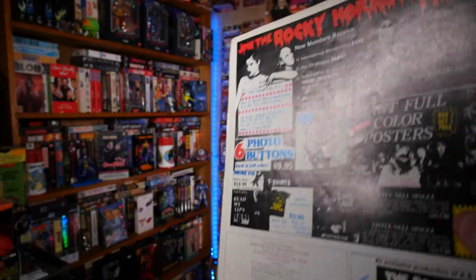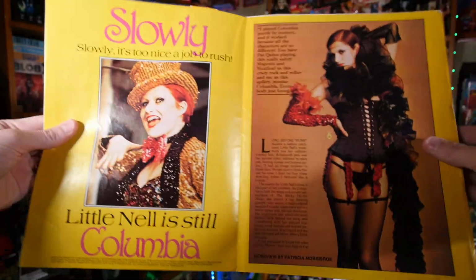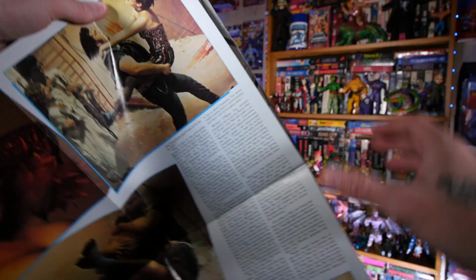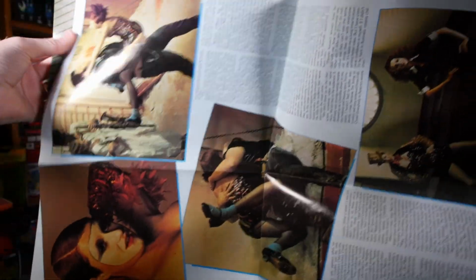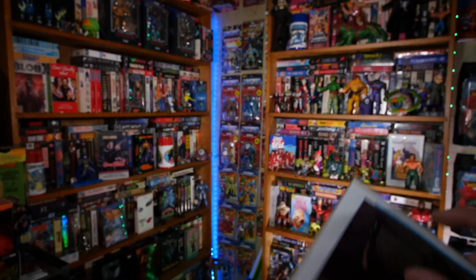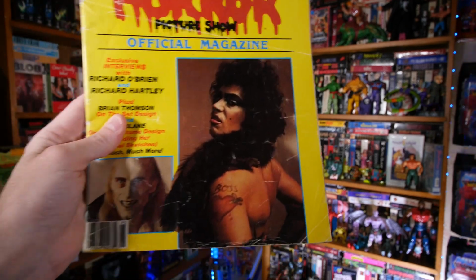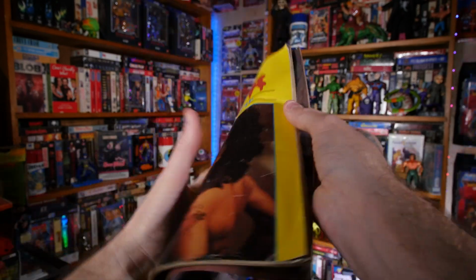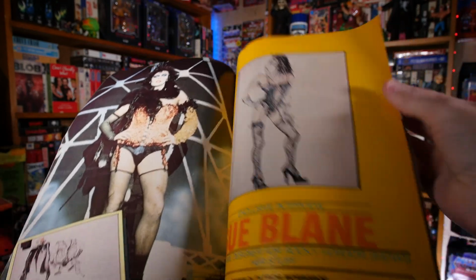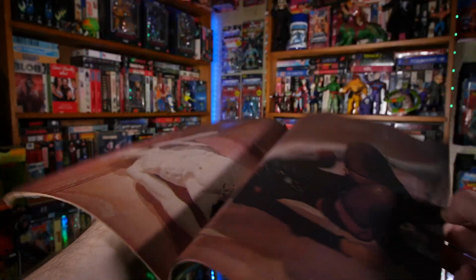Oh, we have the Rocky Horror Picture Show official poster magazine. So you can open this up, and it's a big poster. Wow, look at that. We have the official magazine here. Some cool stuff. That's a good one.